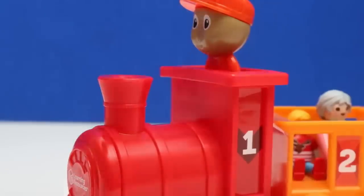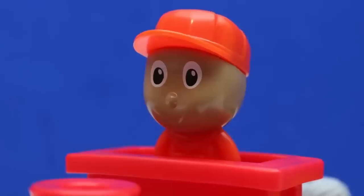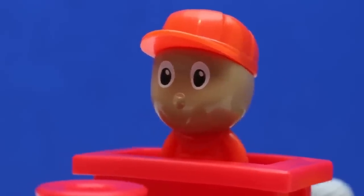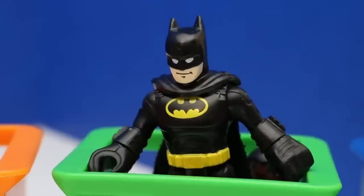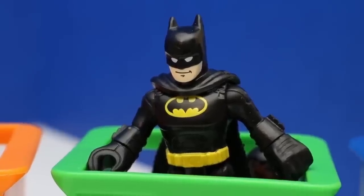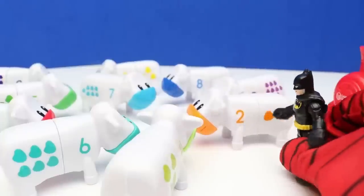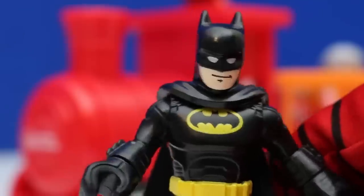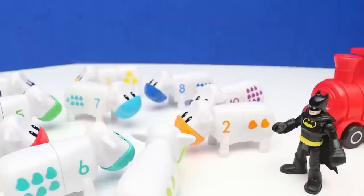Hold on, everyone! Stay seated for some more adventures. Sorry, everyone! Hold on tight! Time to hit the brakes again! Now there's cows in the road. I'll handle this. Cows, you need to get out of the way so we can get through. They're not listening. Oh, maybe because I forgot to say please. Please move out of the way so we can get through.